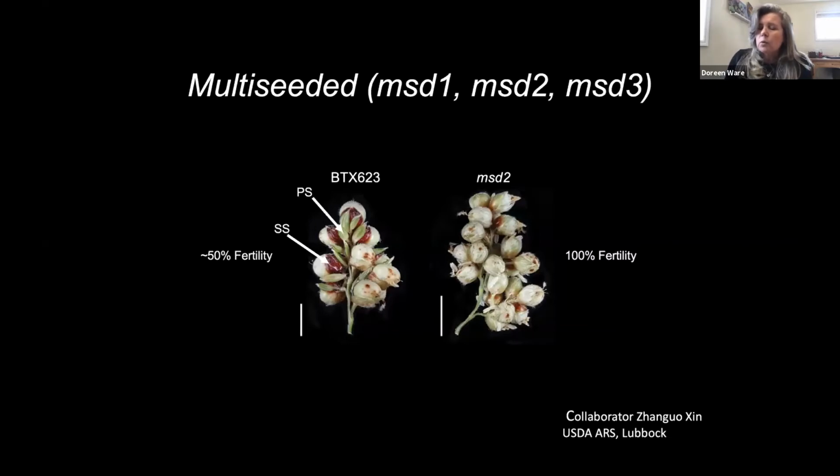Now, when Zheng Guo was walking the fields, what he actually saw was a phenotype called multiple seed. In multiple seed, normally in sorghum plants, the sessile spikelet is fertile, but the pedicel spikelets that are tending are not. And in this plant, all of them were fertile.